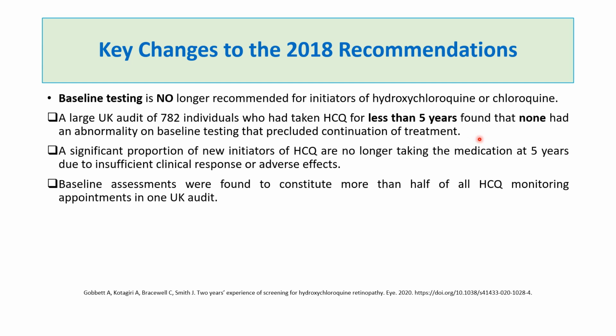In addition to that, a significant proportion of the new initiators are no longer taking the medication at 5 years due to insufficient clinical response or adverse effects. Also, they found that baseline assessment represents more than half of all hydroxychloroquine monitoring appointments in one of the UK audits, which is a very large percentage of the appointments.